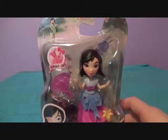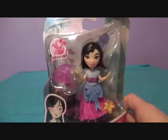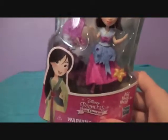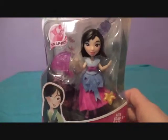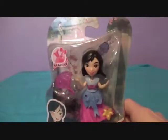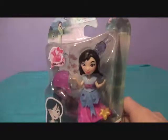They also had Ariel and a couple of Rapunzel, and the best part was they were half off. They were $4.99, but I got Mulan for just $2.99, and that is a pretty great deal. And she is adorable and wonderful, and she also has a little fan, so that's pretty neat.